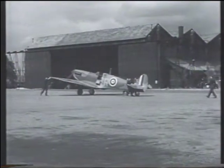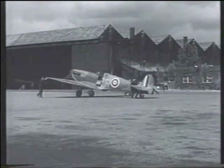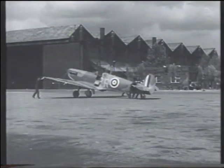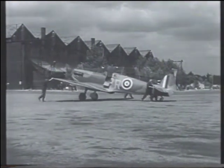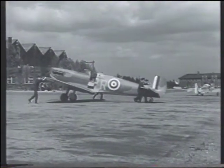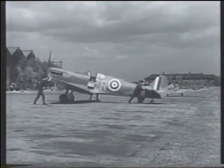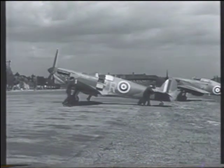This Spitfire bears the code of number 609, West Riding Squadron. 609 was to be heavily engaged in the Battle of Britain, based at Middle Wallop and Warmwell. This unique film was shot in early June 1940 at number 6 Maintenance Unit, Rise Norton. The Spitfire is pushed past a parked Miles Master trainer and an early Hurricane onto the large grass airfield.